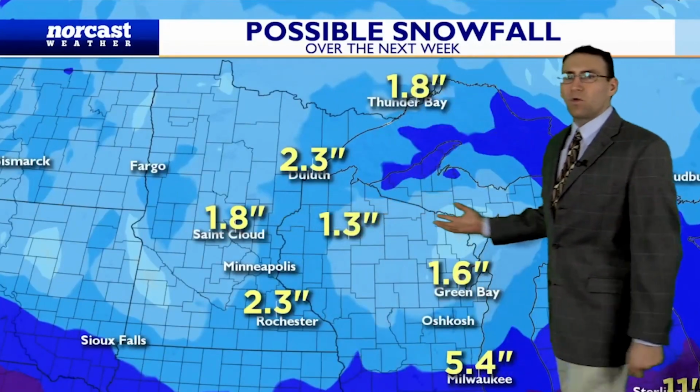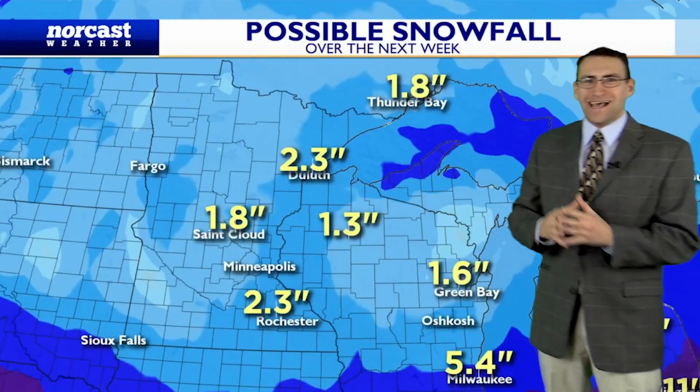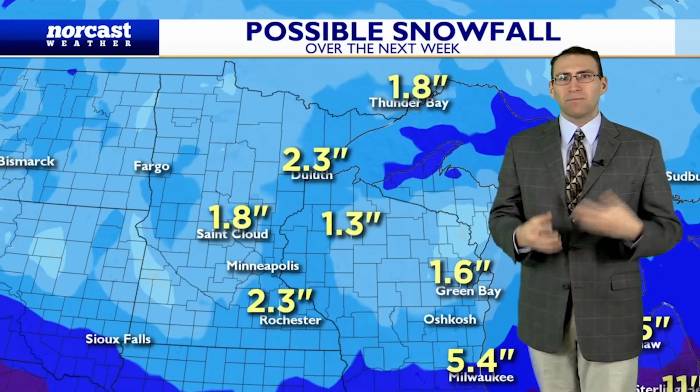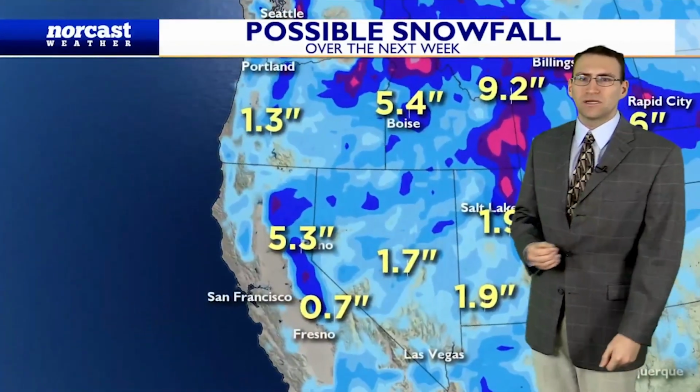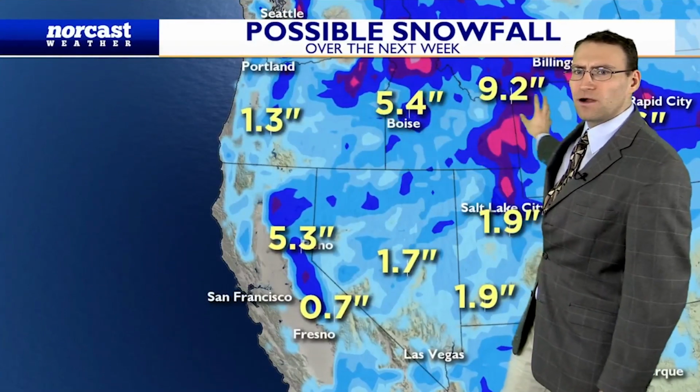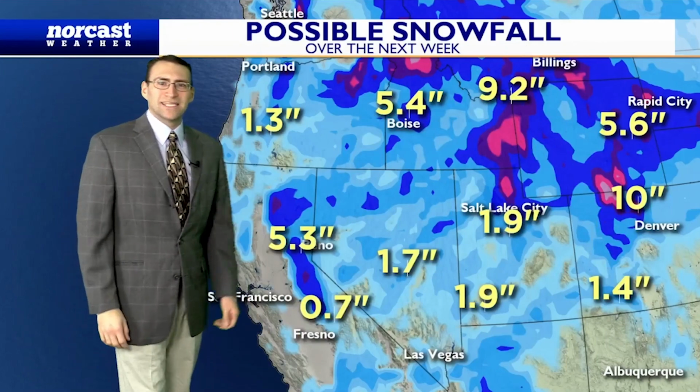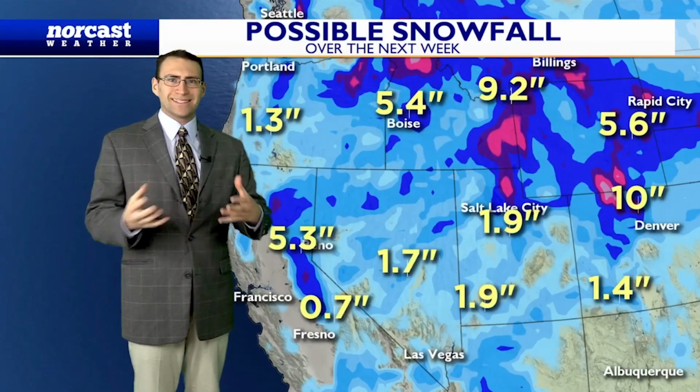Not a ton more on top of that big storm snowpack that we already have across the upper Midwest and western Great Lakes, but a couple more inches as we see a couple clipper systems. And it will be active from Montana to Idaho, but not a ton more to come into the Sierra Nevadas as temperatures moderate and it gets a little bit less of an active pattern.